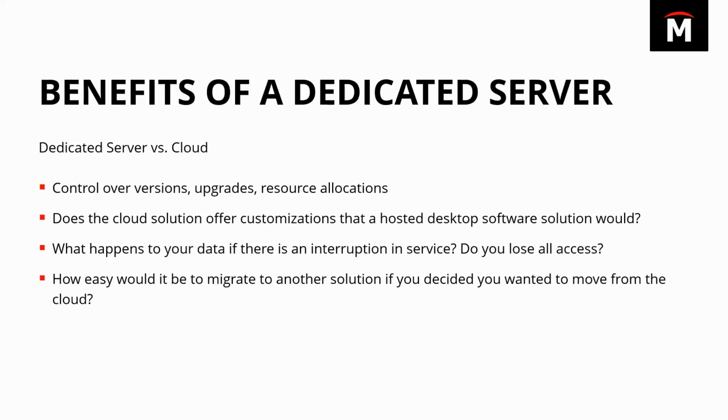I also want to ask, does your cloud offering have the ability to configure your own process? Can attributes be mapped from processes to automatically capture things like approval dates and signatures of approvals? Can intelligent file naming conventions be used? Often the answer to these questions is no with a cloud offering.